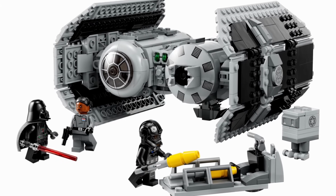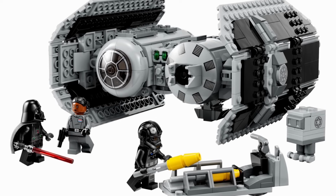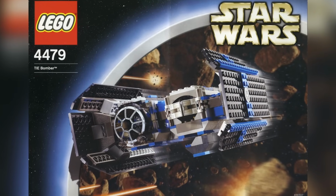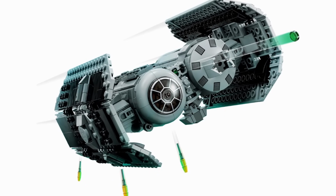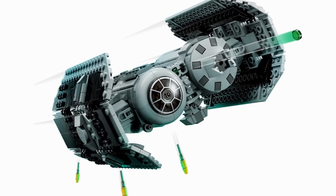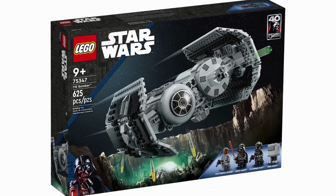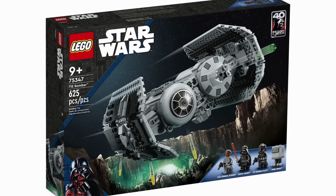Now, as many of you guys know, this set was a very big deal, as it is the second iteration of the TIE Bomber, and the first one having come out in 2003, that means there was a 20-year gap until this one was made, and as you might expect, in that time period, fans had been eagerly wanting LEGO to remake this set, and then 20 years later, in January of 2023, they finally did, and they just blew it out of the water. The build is about as perfect as you can get in terms of accuracy and scale.